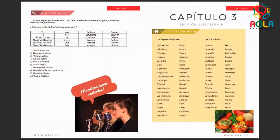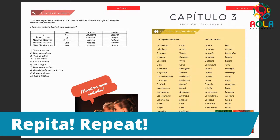Okay, let's do a quick review of los vegetales, the vegetables, and then we'll practice with las frutas. So I'm going to repeat these one time because you should have practiced them already. And then we'll move on to las frutas and we'll practice using those. So repita, por favor. Right here. Repeat. Repita.